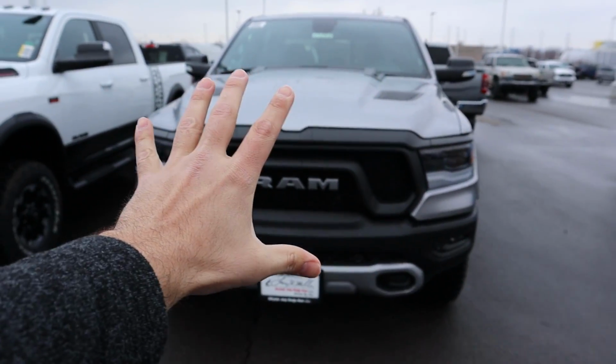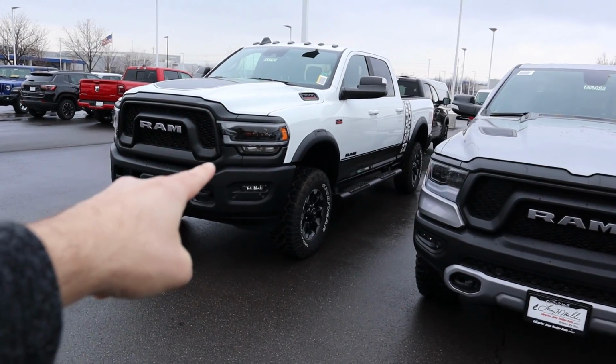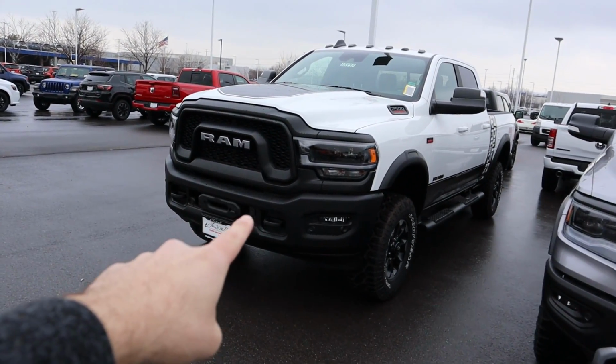Hey everyone, it's Ben Hardy here, and today we're gonna be comparing the all-new 2020 Ram Rebel to a 2020 Ram 2500 Power Wagon. So, as always, we're gonna do a quick walk around from truck to truck comparing them.